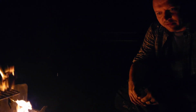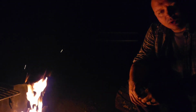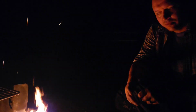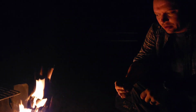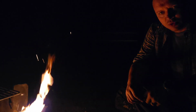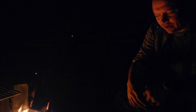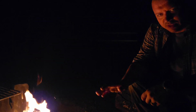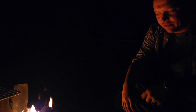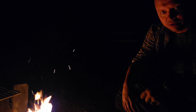I got a fire established using a UCO stormproof match, and on top of that I threw on just a little ball of cotton with petroleum jelly, and just got the fire going real quick. Really, I'm sitting here just burning up right now. I don't really need it for the heat. I just wanted to have some light and make it a little bit more comfortable around camp.